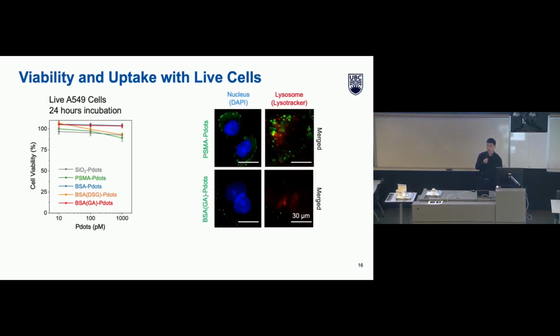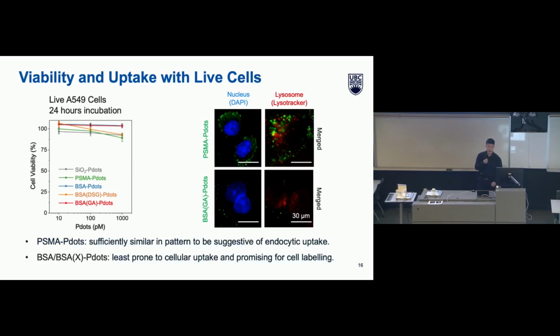And we further do the cell uptake measurement. We stain the nucleus with DAPI and the lysosome with LysoTracker blue dye, and we let the cells take up the different types of PDOT. We pick PSMA PDOT and BSA PDOT. We can see the PSMA PDOT has obvious patterns similar to the lysosome, colocalization. We suggest they can be taken up by the cell due to endocytosis. However, BSA PDOT has less non-specific binding on the cell surface, so it is less prone to cellular uptake, which is promising for cell labeling.